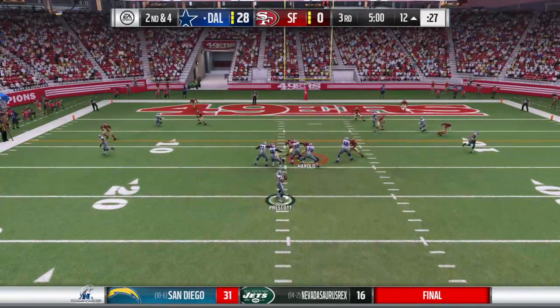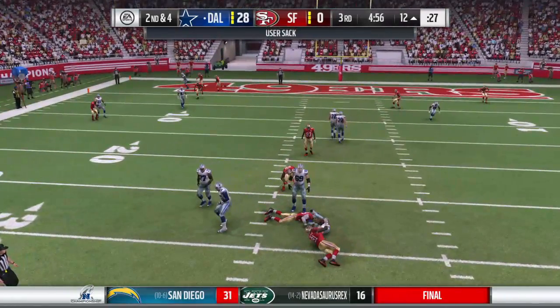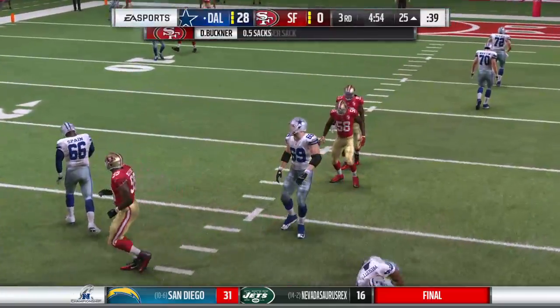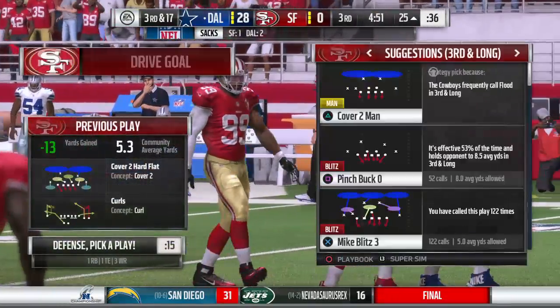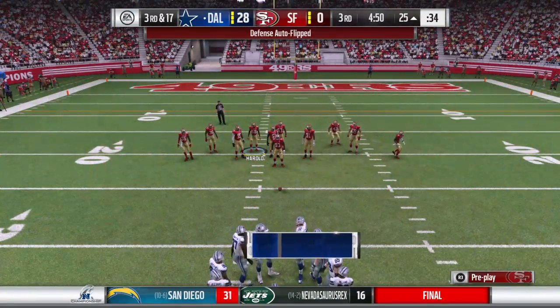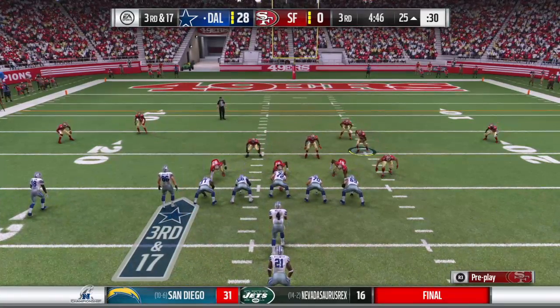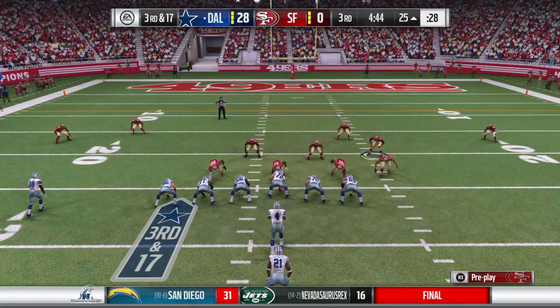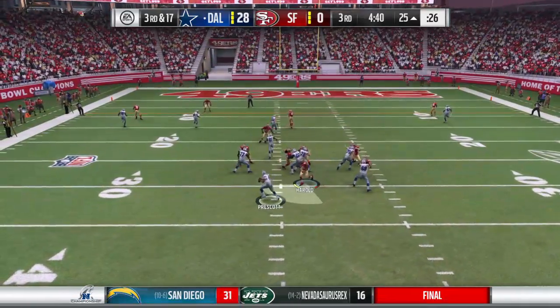2nd down, Prescott. He's got time. And the Niners get there and bring him down. DeForest Buckner in there to get him, and that's sack number 8 for him on the year. And we say it all the time, have to be able to get rid of the ball sooner than that. You have to help your offensive line out. They're going to protect you as best they can. And if you get 3 to 5 seconds to throw the ball, they're doing a really nice job.